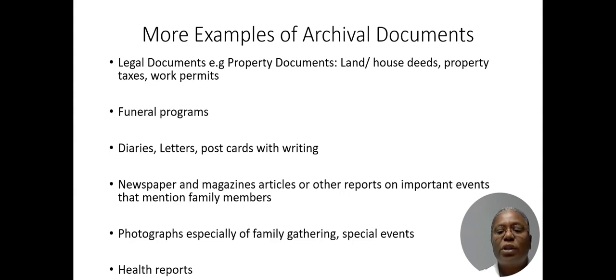I want to draw your attention to the last bullet, health reports. In Trinidad and Tobago, and I think the entire Caribbean, there's a sensitivity about making health issues public. And today we see an increase in many diseases that are hereditary, and we are unaware that that particular disease may be present in our own gene pool. By including these reports in our family archive, we can make family members aware that they may be at risk for certain diseases. I would like to share a personal example with you.